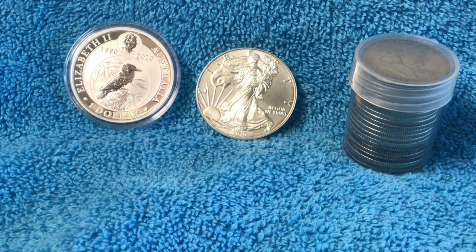Find a local coin shop and know what they pay. How much do they pay for certain silver items? Different coin shops in different areas are different from each other, and some pay differently. Some pay less than spot, some pay more than spot for certain things.